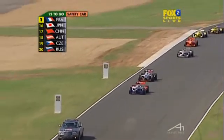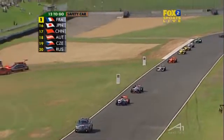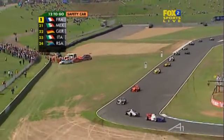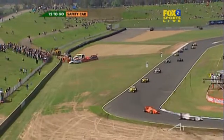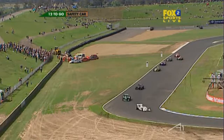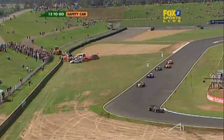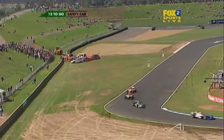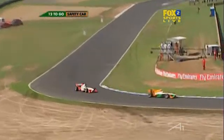In the old days, the first thing people would do is dive in and drag a driver out, and frequently that could do more damage than was necessary. So there's no pressure on the medical workers. They just take their time, they get the driver stabilized. That's the key to any recovery in these situations. And then once he's been removed, they'll have a kind of gurney which goes into the car, lifts the driver out, and he'll be put on the ambulance, taken to the medical center here.